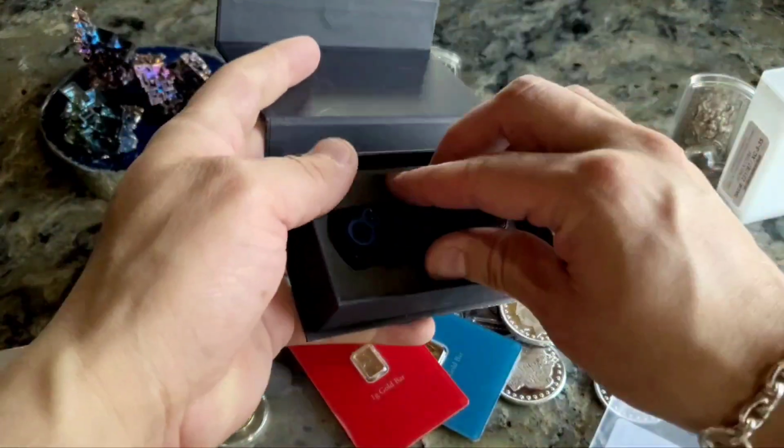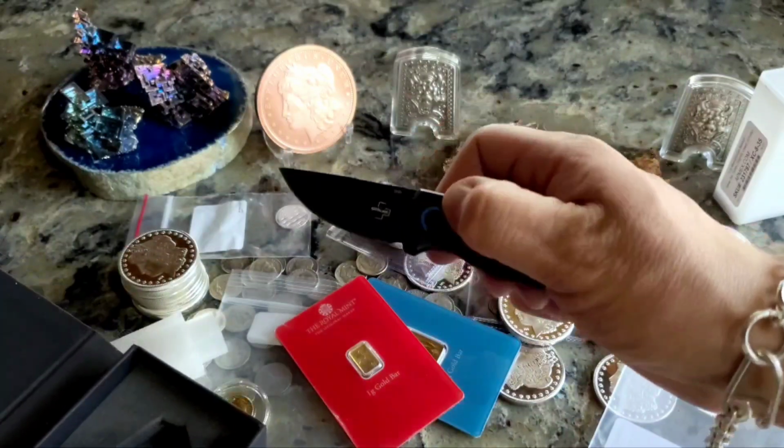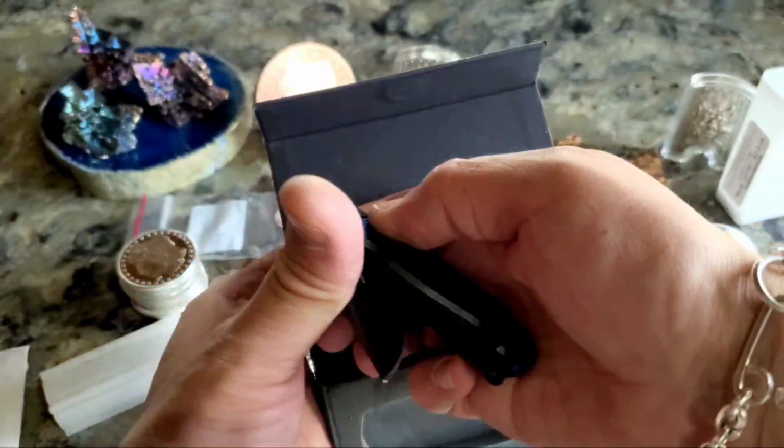Totally forgot to show off this knife. Just a cute little cheap knife on Black Friday. Little 1.9 inch blade, you know, for when you need to travel to places like California.